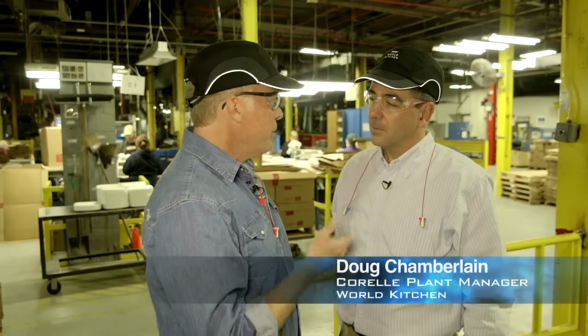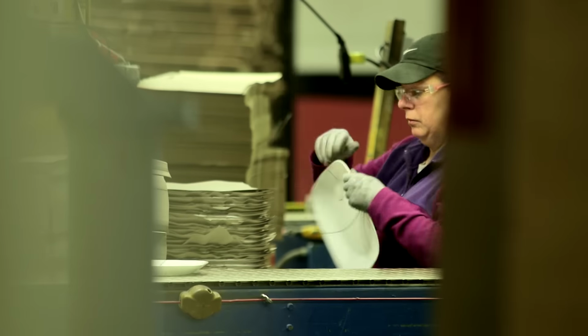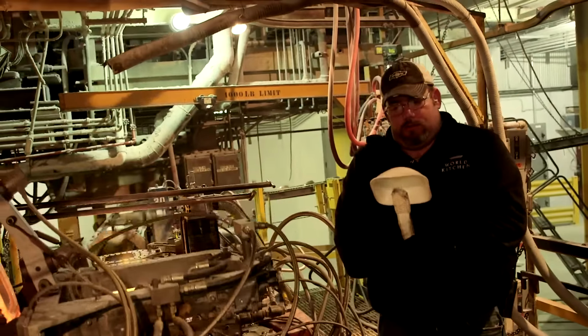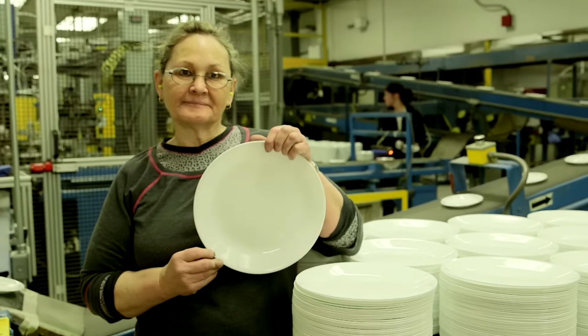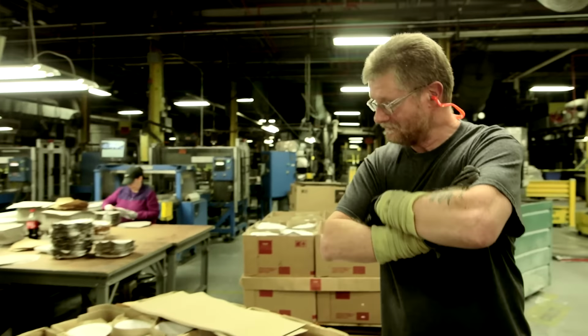So Doug, as an American-made product, you employ a lot of Americans. Yes, we do. We have about 500 hourly workers here working around the clock. Each operation that you saw is a round-the-clock operation. That's got to be a mammoth undertaking to manage all of this stuff. It takes quite a bit of effort, but you can see a lot of pride throughout the factory. You know, from mixing or melting, forming, decorating, all the different processes. The operators take a lot of pride in the product that they're making.